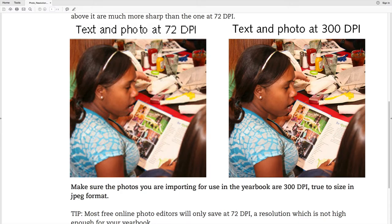The best way to do it, if you're using a camera, is to bump up the resolution as much as you can and capture as much as you can. If you're scanning something from a print, same thing there. You want to scan it at a really high resolution and then cut down. So again, our standard is 300.